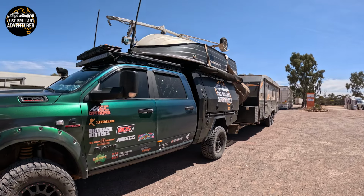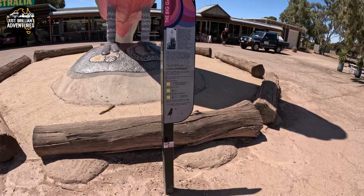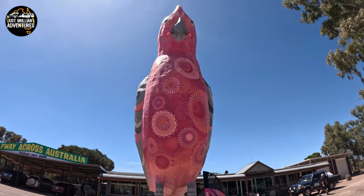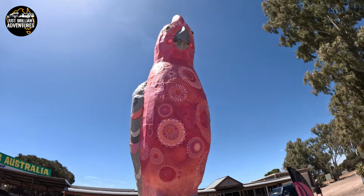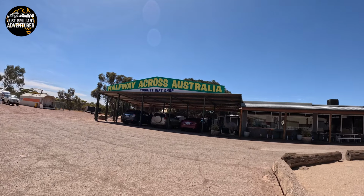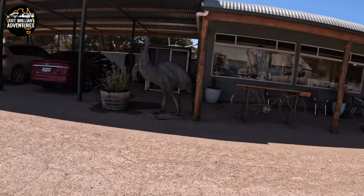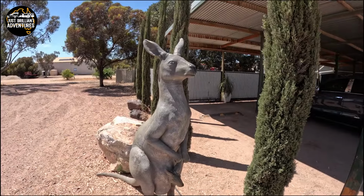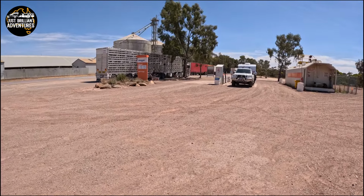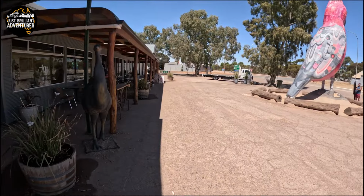Another small town. This one is called Kimba. So I've pulled up out the front of the Big Galah. Let us know, guys, if you've come to the Big Galah, you've seen him in person. Halfway across Australia, tourist gift shop. Let's go and check out the gift shop. Cool emu here. Kangaroo with a joey. Diesel price here today is $1.979. Not bad at all. Here's the little emu guy.